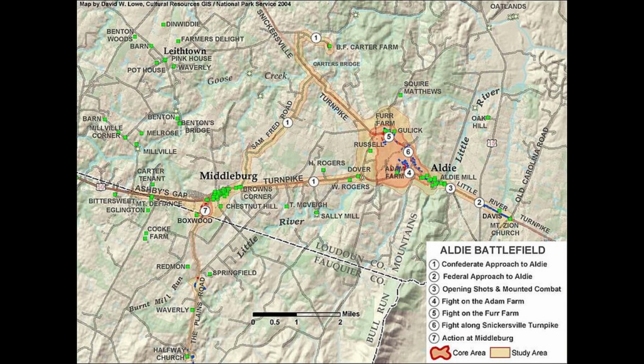Fighting died down around 8 p.m. as Munford withdrew his command west towards Middleburg. Munford did not consider Aldie a defeat because the withdrawal coincided with an order from Stuart to retire. He's like, Stuart told me to anyway, as more Federal cavalry had been sighted at Middleburg.